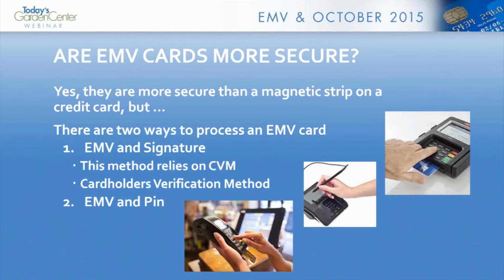What the rest of the world does is they do EMV and PIN. So they dip their card, they type in a PIN, just like we do with our debit cards, and that's what they're using for their transactions. Debits are much more secure, PIN numbers are much more secure, and it is best when we go to that.